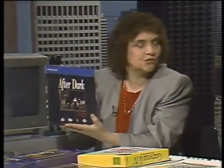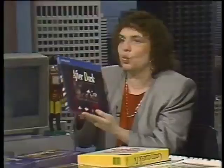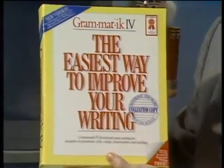After Dark has been a best-selling screensaver on the Macintosh, and now they have it for the PC. Oh, it's great, wonderful. I think people will love getting it. Something I use quite a bit is Grammatik 4. It's for MS-DOS, it's for Windows, and it really analyzes your writing style, points out various things that maybe could be improved or couldn't.